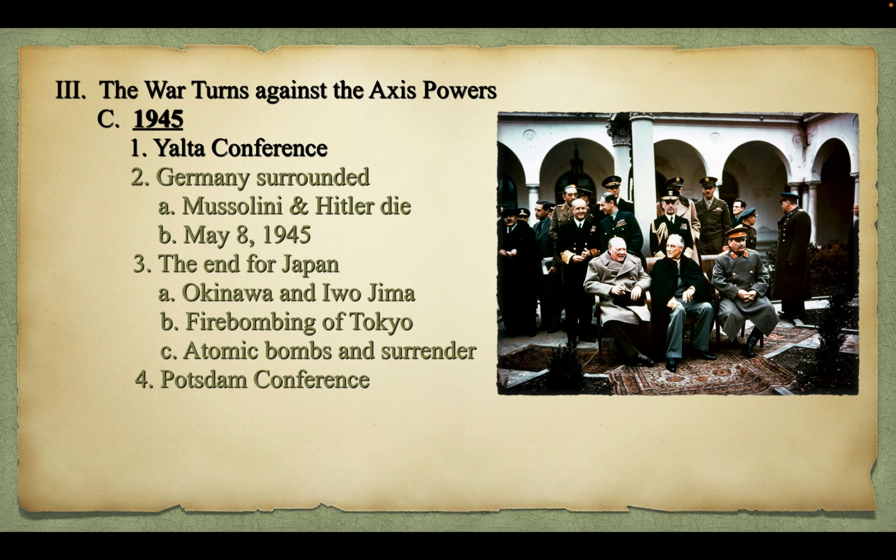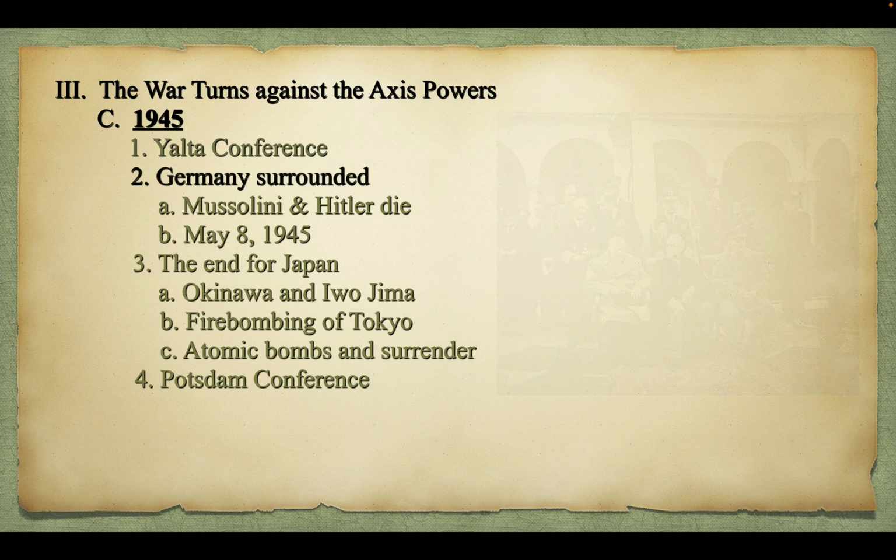A lot of what they're doing is hashing out what to do with the land that various groups have and what to do with the people. They also agreed that the German people would have to go through denazification, which we'll talk about later on too. So Yalta, it's early in 1945. They come to these conclusions, and every day that passes, Germany is realizing it's all but over for them.